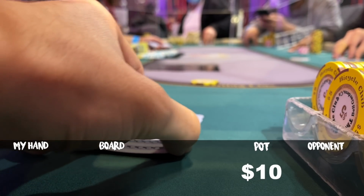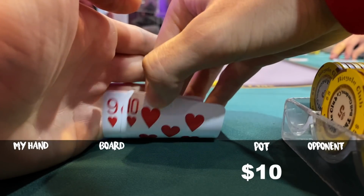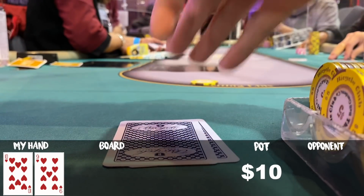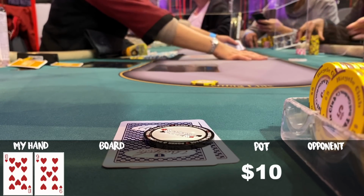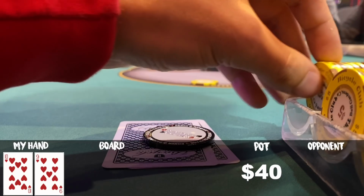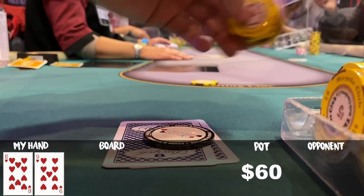This next hand is pretty interesting, so follow along. We have $700 in our stack. We look down at 9-10 of hearts from the big blind. There's one limp out there. The low jack raises to 25. Folds to me. I put in the call here with 9-10 of hearts from the big blind.